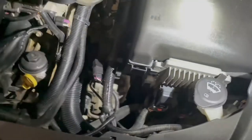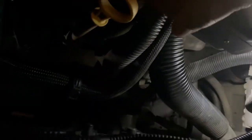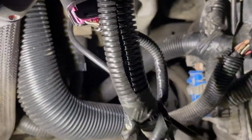What was going on is that blue connector to this module here. I believe that's a transmission control module. Hang on. Here we go. Try to make some lights here. Okay, what I found is this blue connector here.